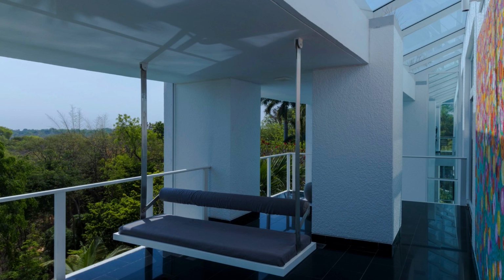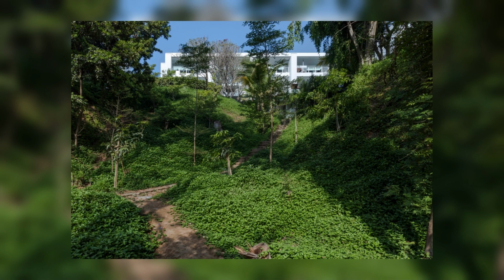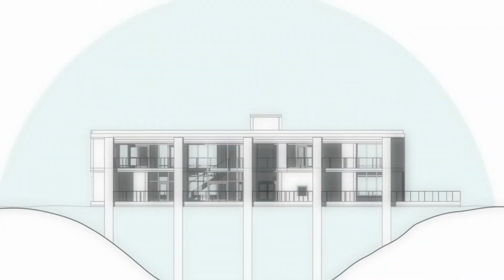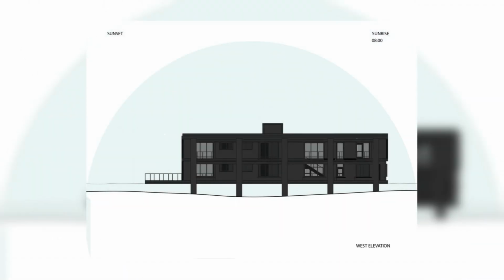The bold monochrome palette, with the bright white exterior of the horizontally disposed structure, punctuated by the black stone flooring along the balconies, sets off the natural hues of the plateau and valley in stark contrast. The minimalist yet plush black and white interiors fashion a comfortable, unobtrusive space where landscape and artwork colors are celebrated year-round. Public and private spaces are seamlessly integrated, with a double-height living area as the focal point.